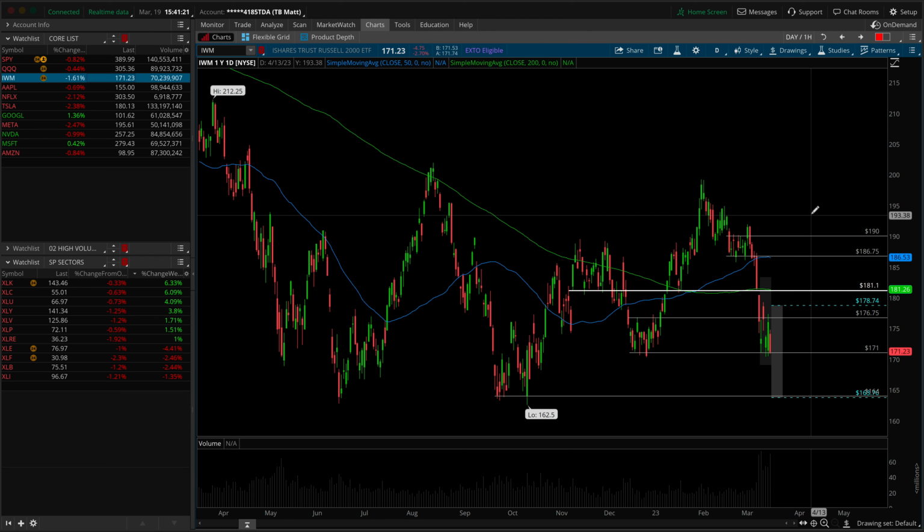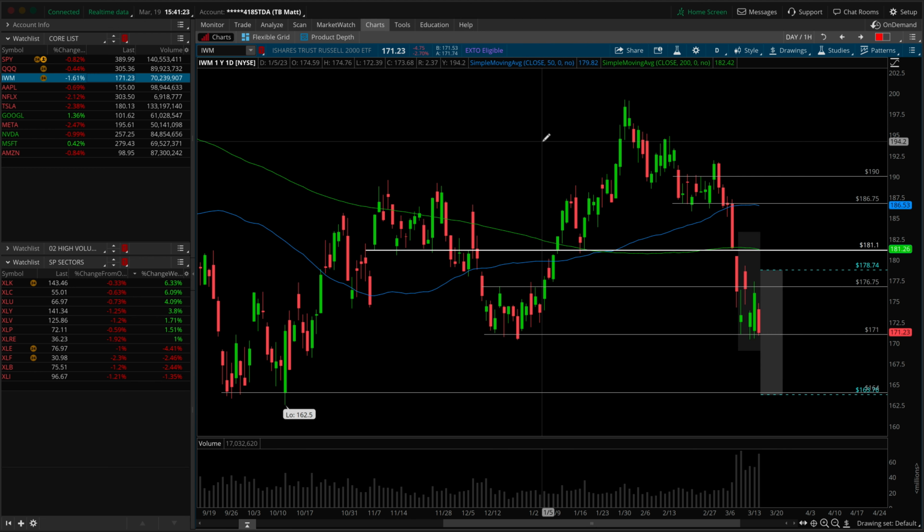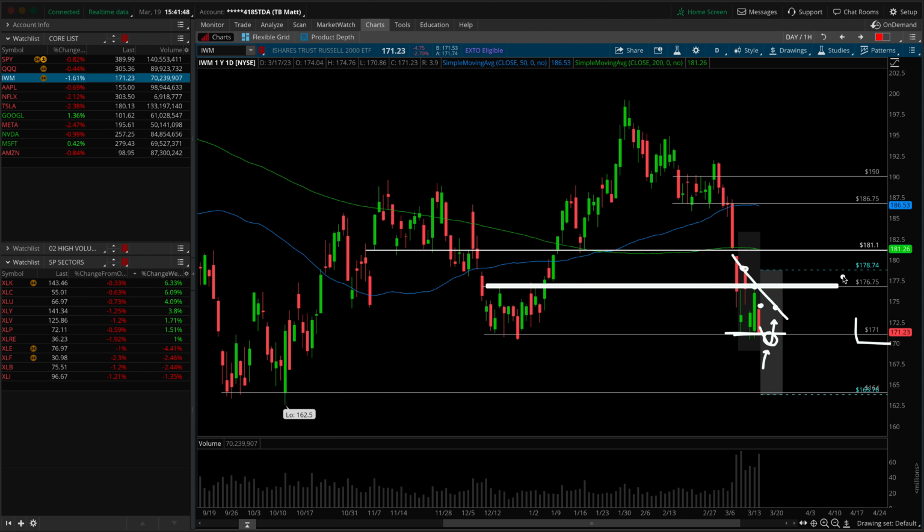IWM, just like the XLF as a sector, is still kind of in a no touch zone. There's obviously a flush point that's been built here at 171 off of multiple lower highs on the Friday session. So it wouldn't be unreasonable to look for this to break in the downward direction. But just like in the XLF, keep an open mind. If they come in here and sweep the lows and come right back above, there's going to be a wicked short squeeze with any trapped shorts here, probably back into the resistance trendline, maybe back into this area here at 176.75.